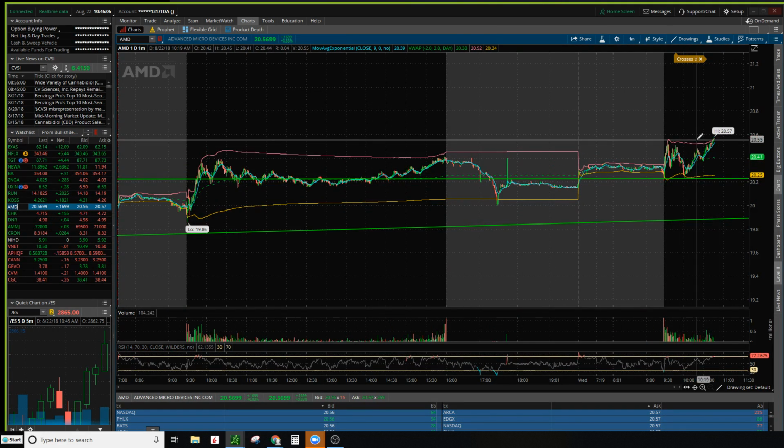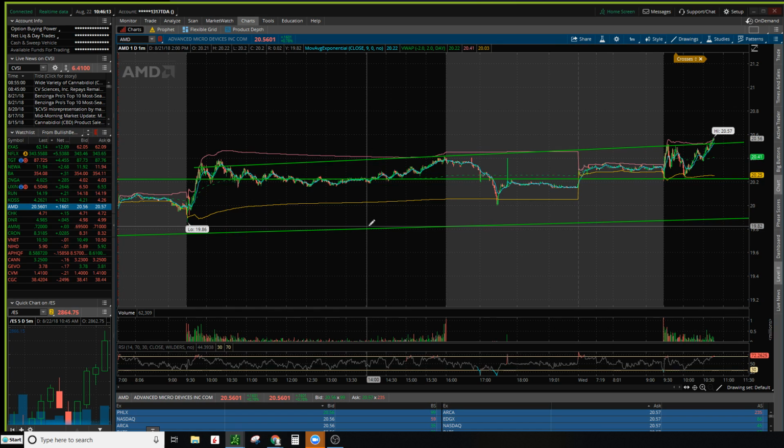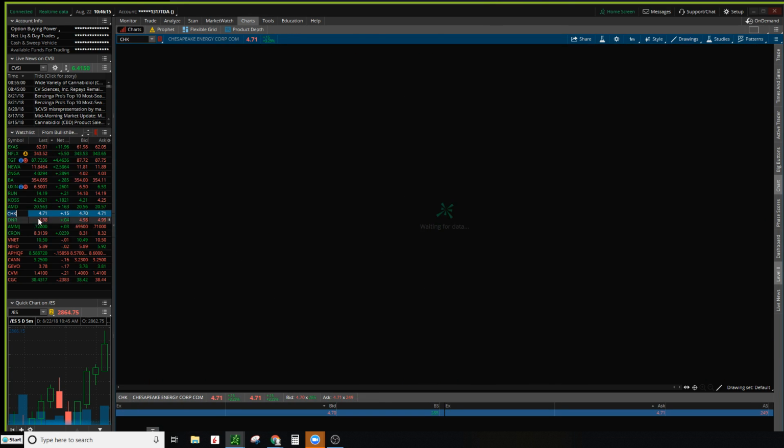AMD inverse head and shoulders breakout today. AMD looks like it broke a couple levels of angular resistance today, so that's always nice to see.